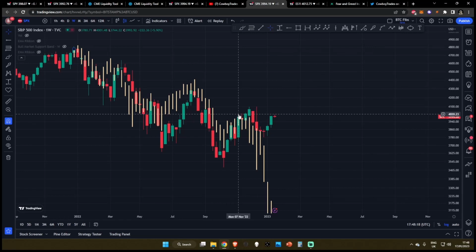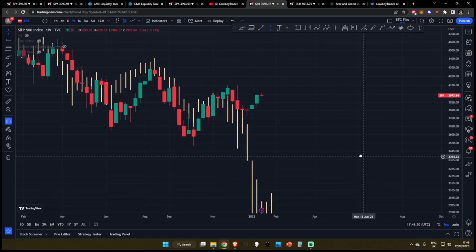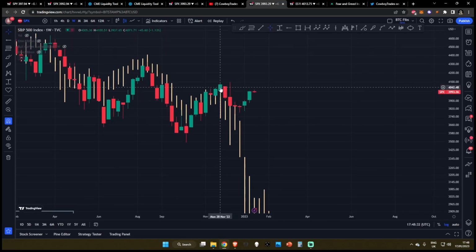The S&P 500 2008 fractal was predicting we'd top out on the 7th of November, but we continued to push up for 1, 2, 3 weeks before we started to break back down to the downside like predicted. So, at this moment in time, it's been predicting since here that we break down, and we've been breaking down. Over here, it predicted a bounce over this week before starting to break down.